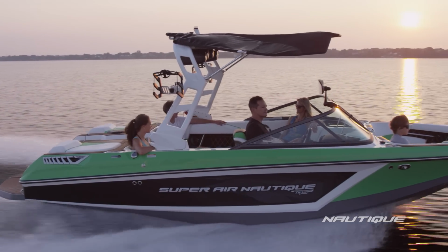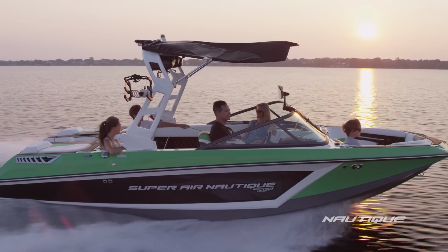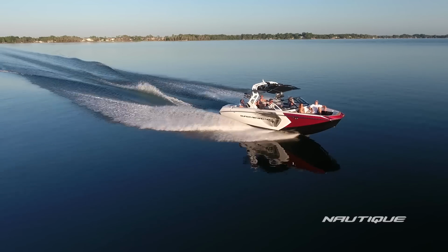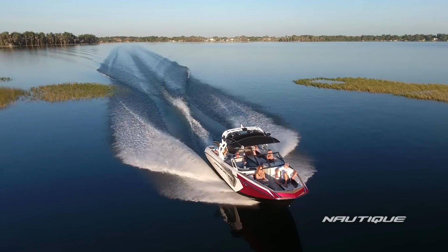Since 1925, we have been dedicated to building the best boats on the water. Now, our reputation for industry-leading innovation and driving the progression of water sports is over 90 years in the making. Now, that reputation rides on every single boat that leaves this factory. And today, we're going to give you an inside look at what it takes to build the best boat on the water, the Nautique.